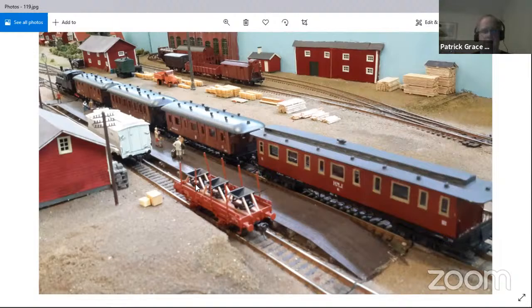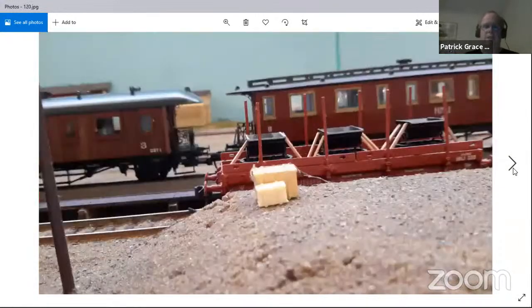The little narrow gauge hoppers are actually made by Auhagen, and then you have a selection of vehicles and things. That truck is typical. The Swedes do like American road vehicles. And here again, here's that van.